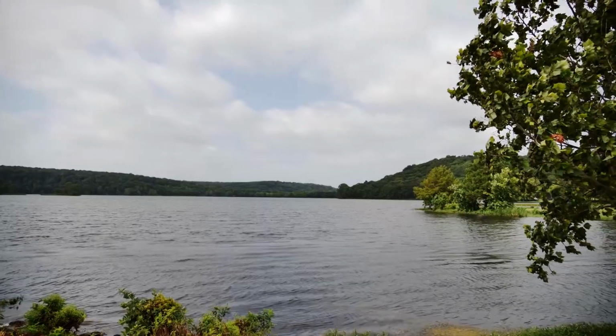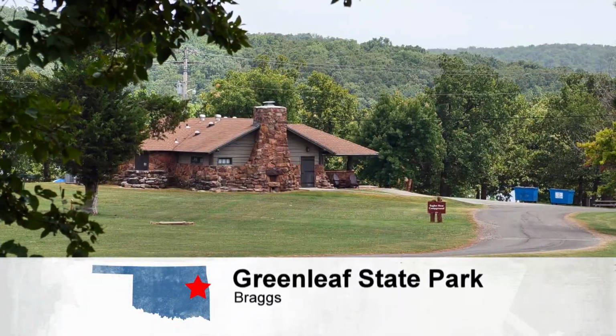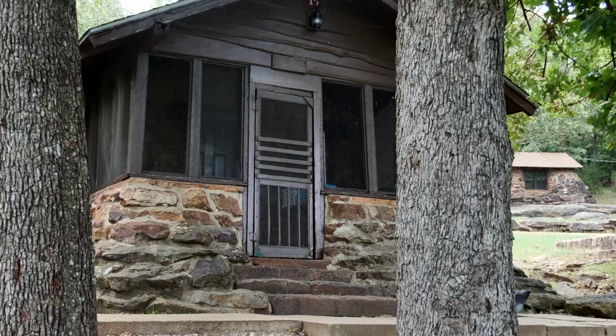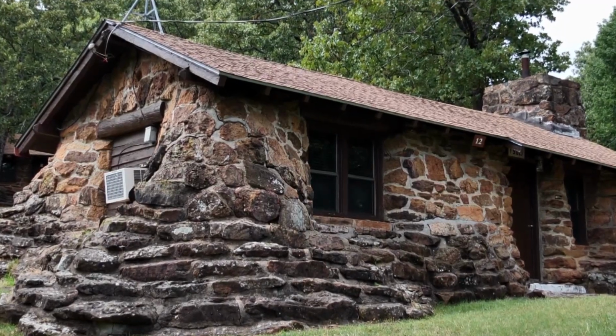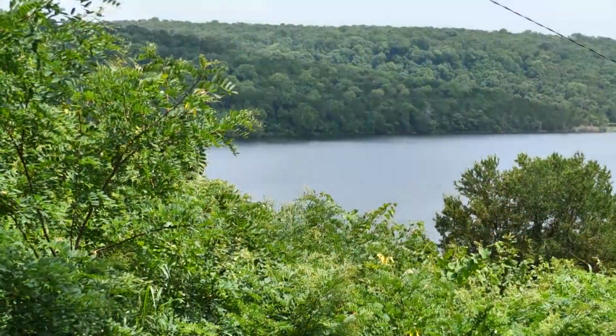Greenleaf State Park is the definition of a hidden gem. It is one of the original state parks built in the 30s by the CCC and the WPA. You can see the park's history outside several of their 16 cabins. Rocks placed here reflect the hard work and dedication from the people who have become part of this park's history.